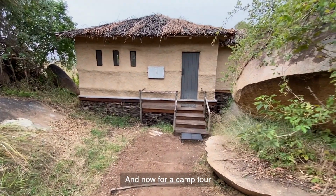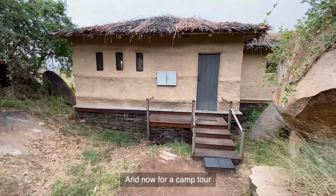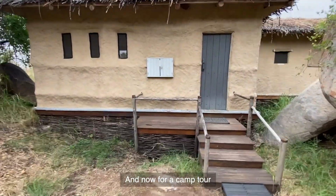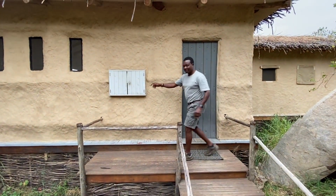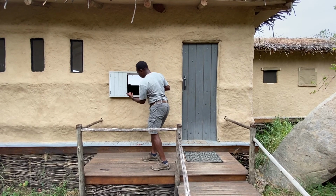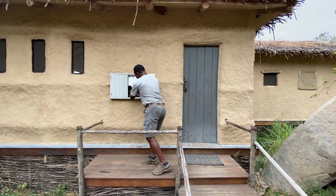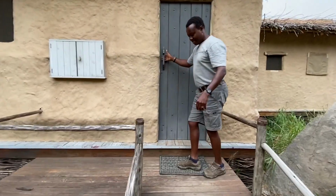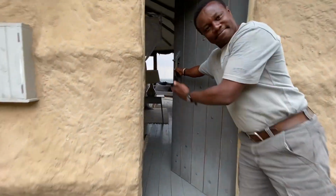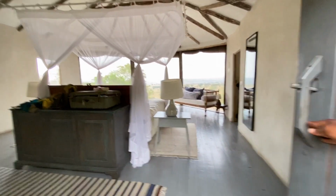All right then, here we are. I'm with Jombi. We're just going to have a little look at my bedroom. Here we go. Jombi, you're going to open up. You see that little hatch there on the wall? That's where your early morning tea gets brought. So nice. Beautifully done. Very nice. Right, let's go in. Oh, look at you. Thank you.